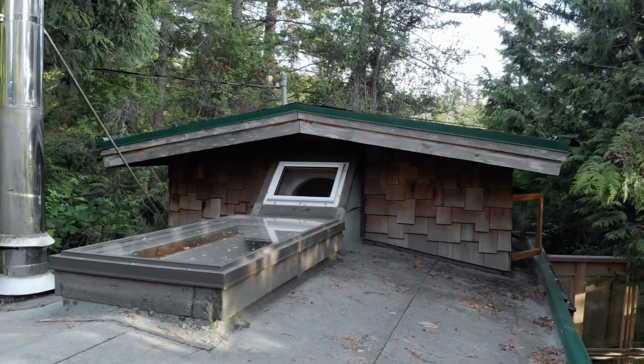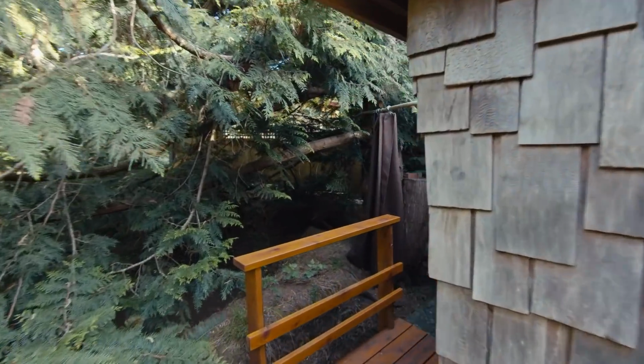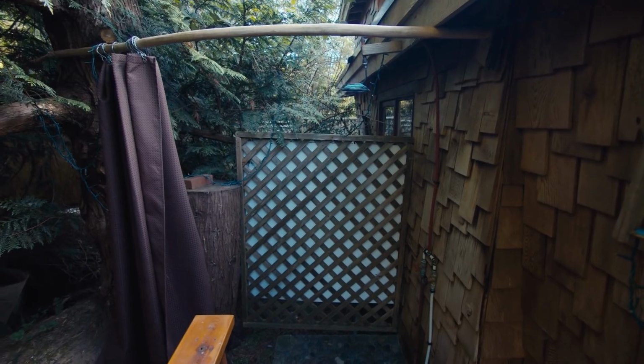It generates that same feeling of roundness to the inside. Around the corner here we have the outdoor shower. Deck all the way over here, and then of course it became apparent you needed a rail. And then we improved the shower. I want to draw your attention to the spray head.